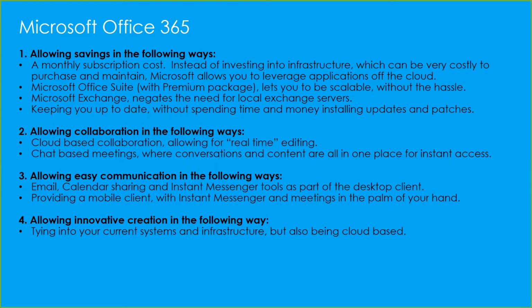Microsoft Office Suite, as I said, you can buy it on a per month basis rather than spending the hundreds of dollars each time that you use your computer. So if the computer's not in use for 6 months, you don't have to pay for Office while that computer's not in use. Microsoft Exchange.